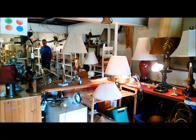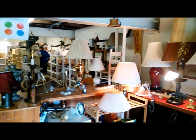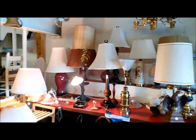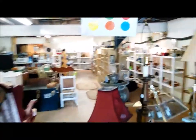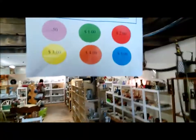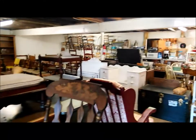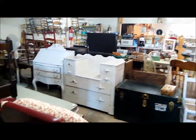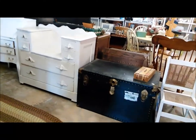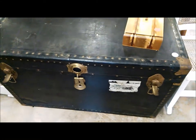Hi, I'm in a consignment shop in Damariscotta, Maine, down on the coast, and I'll give you a little tour. And here's their color coded pricings to make it easy for you to read. Boy, I bet this trunk can tell you some history. $45.